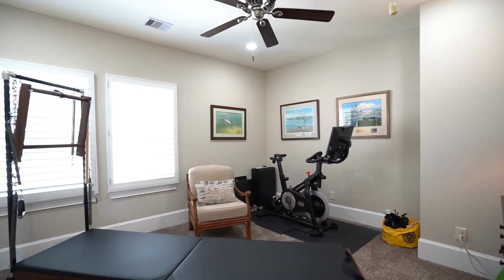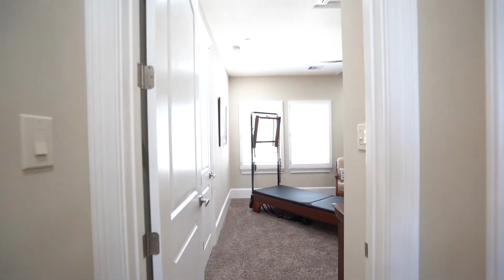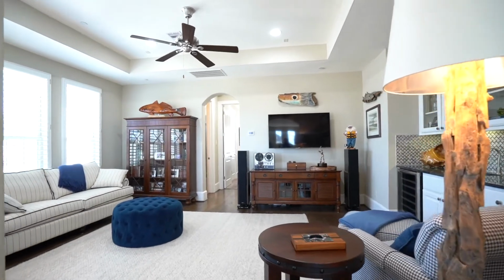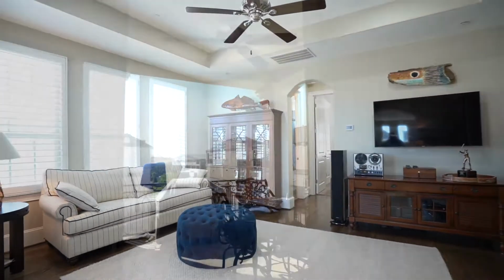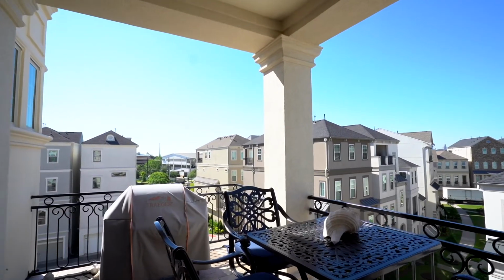The fourth floor living area features a third bedroom that can be used as a home gym or even a media room. The game room has a wet bar with custom cabinetry and wine fridge. Enjoy a night out under the stars on the signature patio entertainment area.